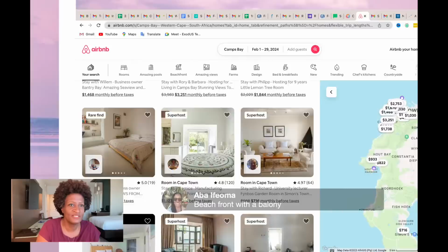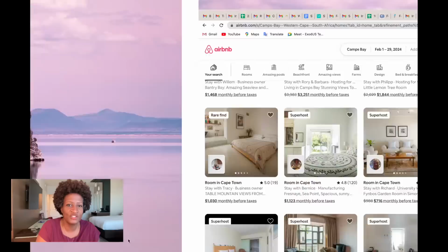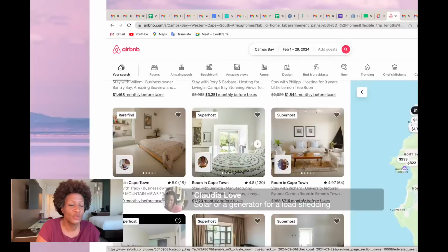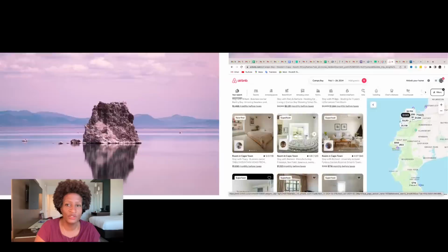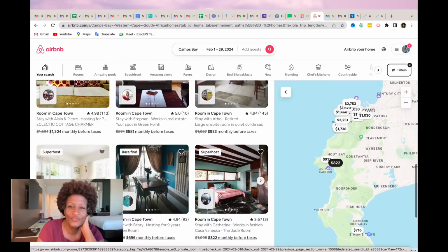I can't get you and the thing on the screen at the same time, I don't think. Solar or a generator for load shedding, so you're going to have to read. South Africa has blackouts called load shedding. They intentionally black out places. And February is their summertime when the demand on electricity is high. So you're going to need to read the listings in South Africa and make sure that you're in a place that has a plan for the load shed periods.